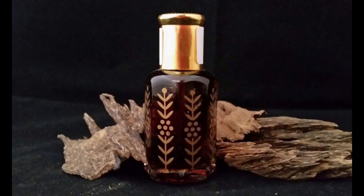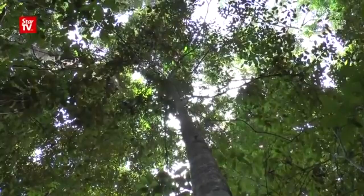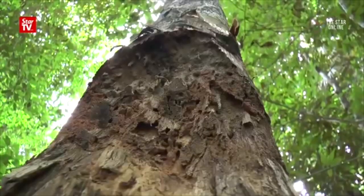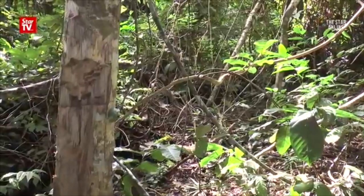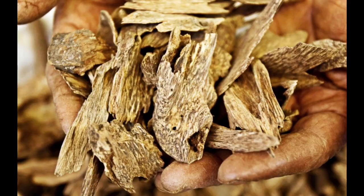So oud oil comes from the forests of the Southeast Asian alga tree. Now what happens is when this wood becomes infected with a particular type of mold, the tree reacts by producing a dark scented resin which is popularly called liquid gold. The resin-soaked wood, or alga wood, and the oil distilled from it are known as oud.